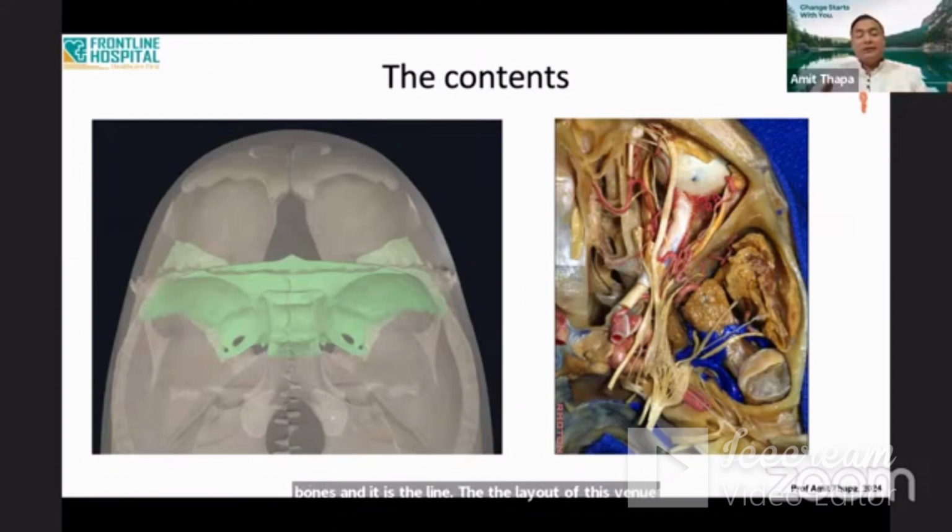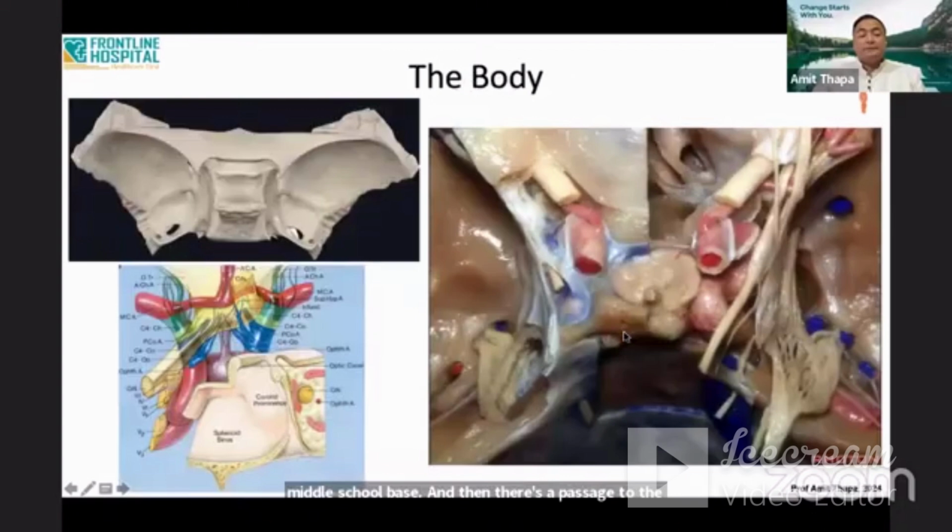It is not creating a sort of bowl for the brain content, but it is actually giving a passage for a lot of nerves and the vessels to flow across. So it gives passages from cranial nerve 2 to cranial nerve 6, which actually pass very near to this sphenoid and over this sphenoid to the various anterior skull base and the middle skull base. And then there's a passage to the ICA, which is also very important to consider.